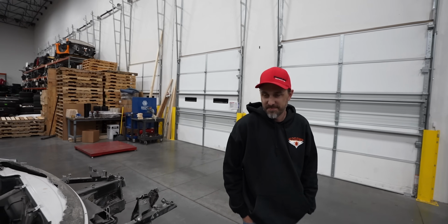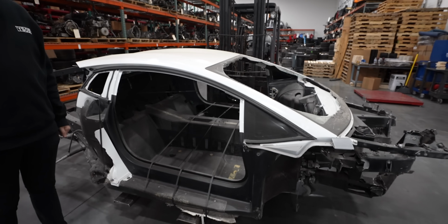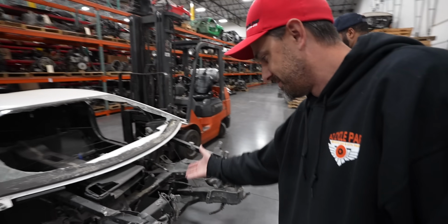What year is this car? This is a 2015. Damon, your 2015 Aventador. Absolutely. And it's already pre-crashed for you. I love it. So this car came in. What was the hit? What's the story behind this car? Right in this area. Front impact.